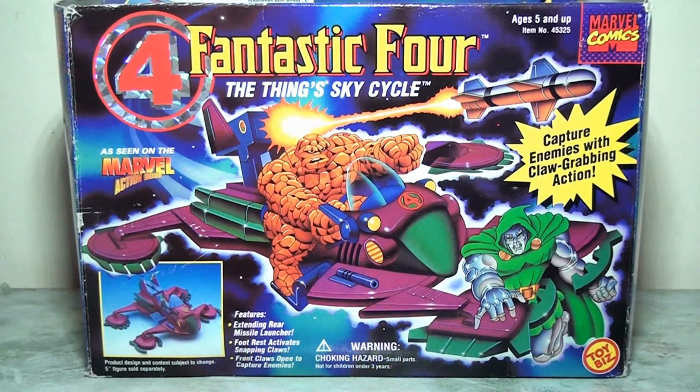But today I'm going to take a look back at one of my favourites, which was the Thing Skycycle. As you can see, the packaging is of course illustrated. I always talk about this, but I absolutely love this approach to toy packaging. I just think it's fantastic. It's really evocative. I think the imagery is really fun, and it just really sells the item to me.